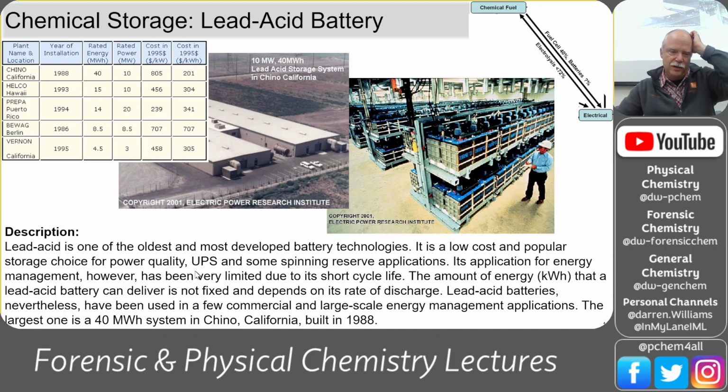Here's lead acid storage. This is a huge facility here in Chino, California, a 10 megawatt facility filled with lead acid batteries. So look at all of them in these racks. That's pretty low tech, if you will. Now I'm sure there's a lot of monitoring electronics and so on, but it's pretty much just setting up the lead acid batteries end to end and putting them in clusters to give you the voltage that you want. Okay.